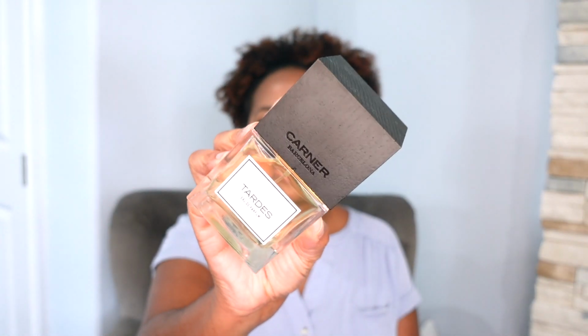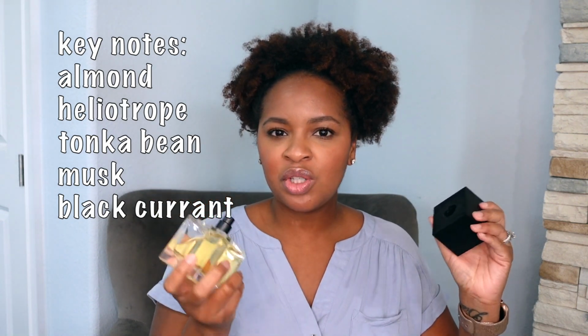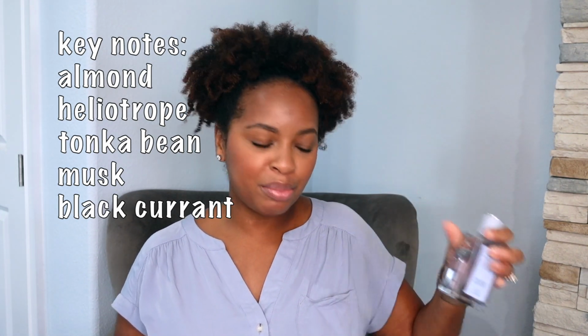And then the last fragrance I have to share with you guys is the newest one in this video, and this is from Carner Barcelona. It is called Tardes. Now this to me is an almond laundry type scent. This has a very clean smell to it without smelling too powdery. So although I think Almond also smells clean, to me this is clean and powdery.